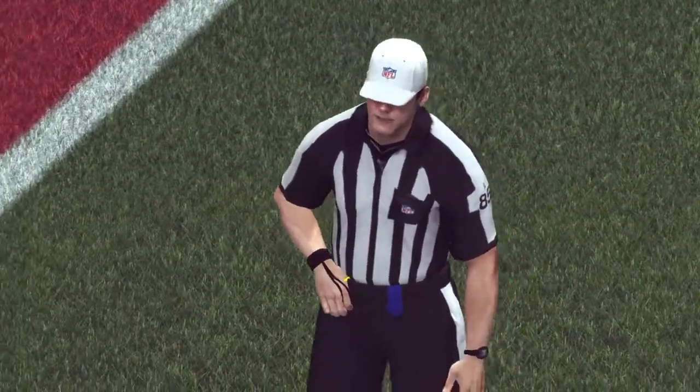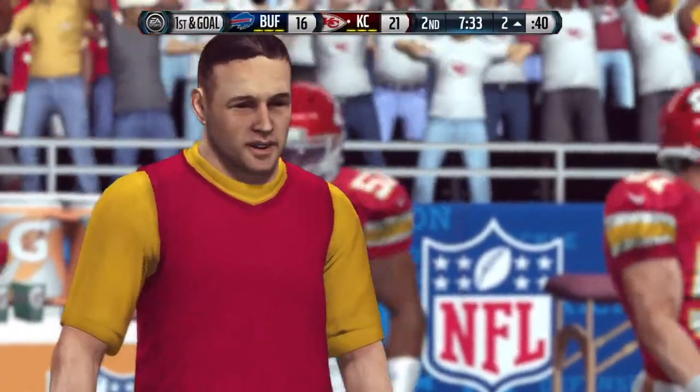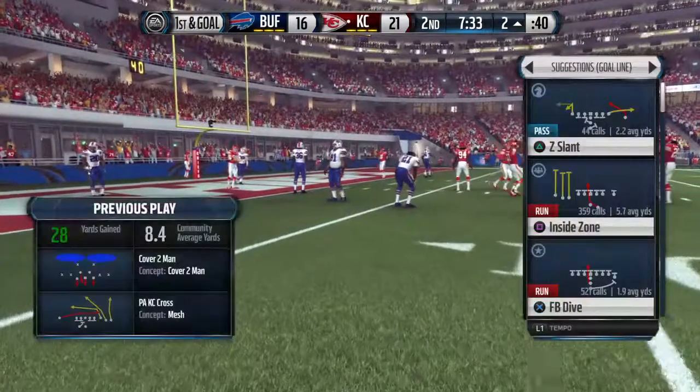After review of the play, the ruling on the field is reversed. Well, that's going to pay off now. That challenge was very timely indeed.